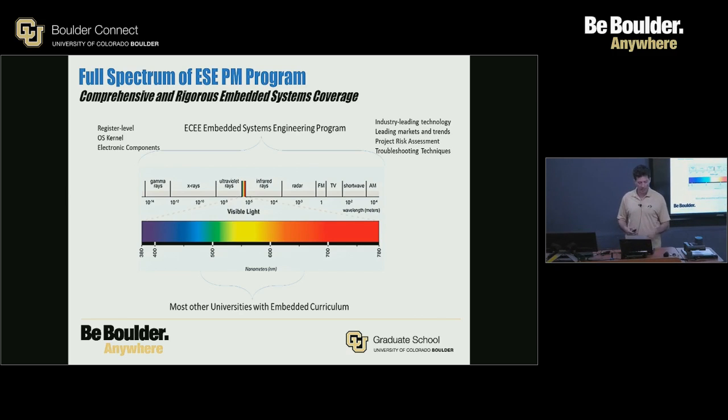All right, so based on very clear demand in the industry and this trend of IoT, we're pleased to now offer a full, what I refer to as a full spectrum of curriculum.